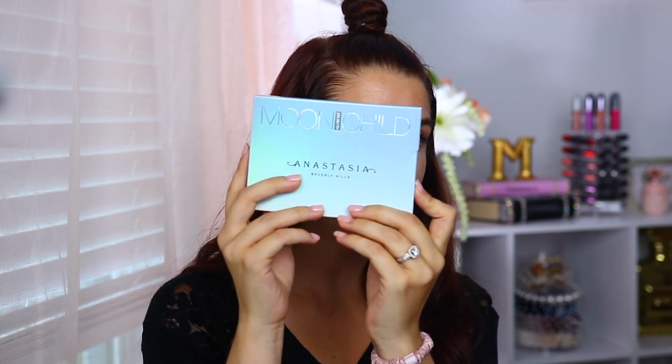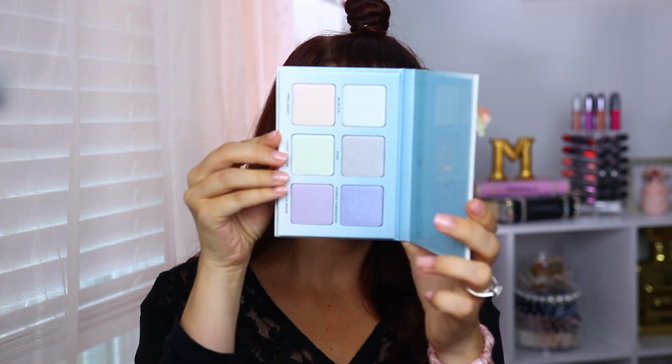So we just got one of those, and then there is a palette in here, like I was saying. This is from Anastasia Beverly Hills, and this is their Moonchild Glow palette. So I think we got this one, I want to say, a couple Allures back, or maybe I got it in a Boxycharm. I don't remember exactly, but I know I got this one. So here's what the inside looks like.